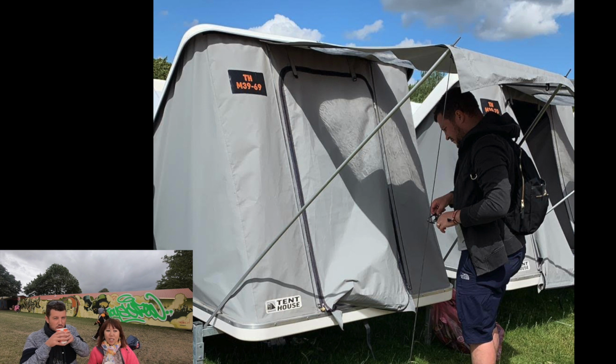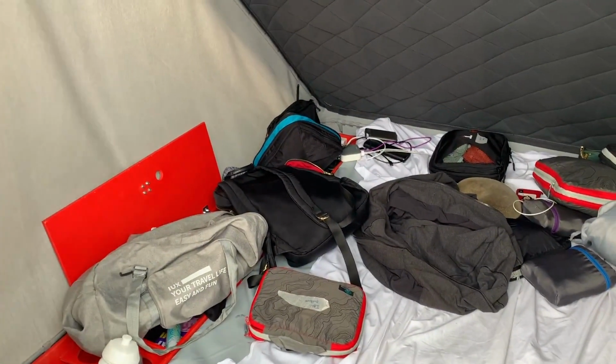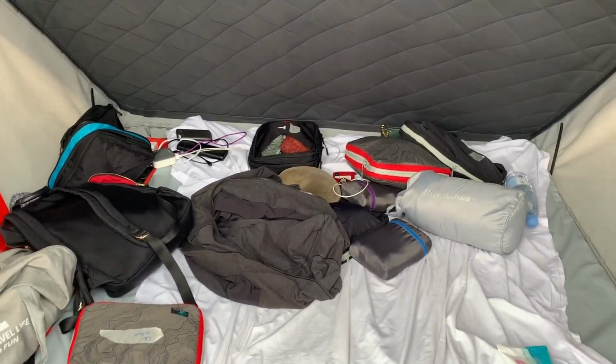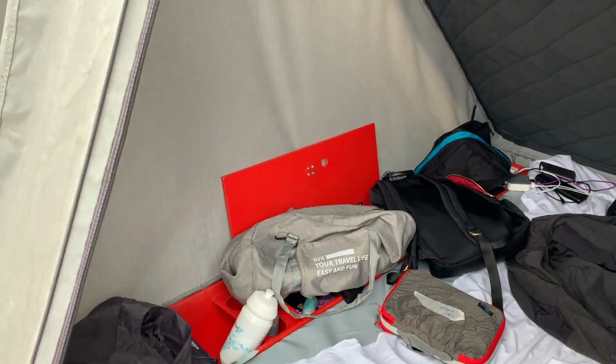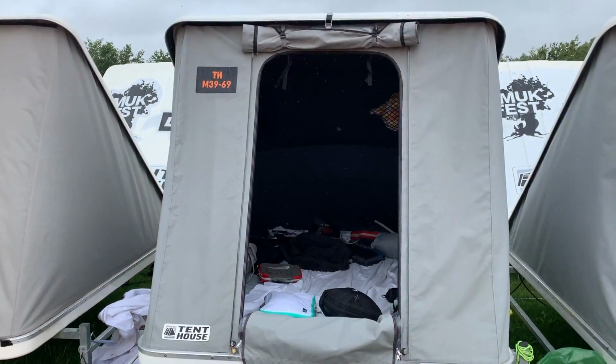We got ourselves a tent house. This is our tent house in the aftermath of the festival. All of our stuff is everywhere, but it was pretty comfy for what we had. You have a little lock box there that you can lock things away in. There's a private area, this is the outside of it.